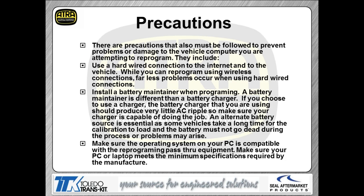When you get your PC or your laptop that you're going to want to use on this vehicle, make sure that it's compatible with obviously the equipment and the vehicles. Go to the website of the company you're going to want to do programming for.